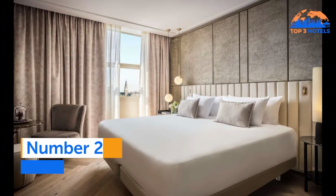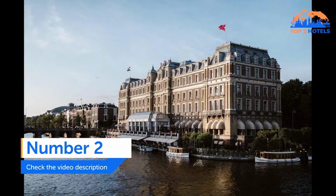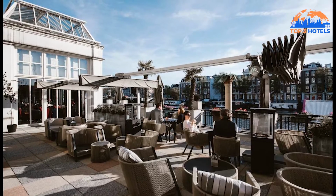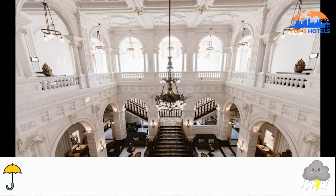Number 2, InterContinental Amstel Amsterdam, an IHG hotel. The InterContinental Amstel is a fine dining restaurant with a patio located in a grand edifice on the banks of the Amstel River. It has a health club with an indoor swimming pool and famous views of the river.